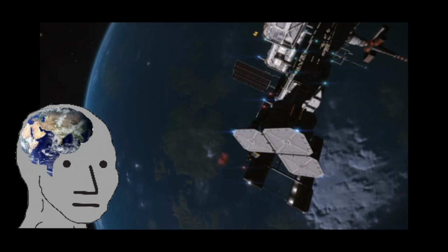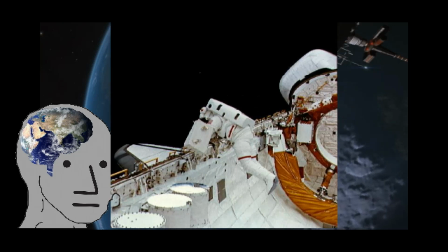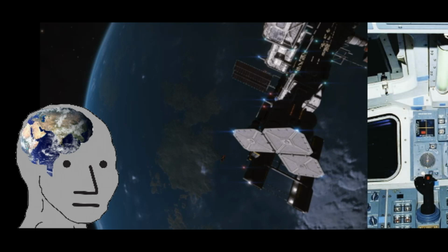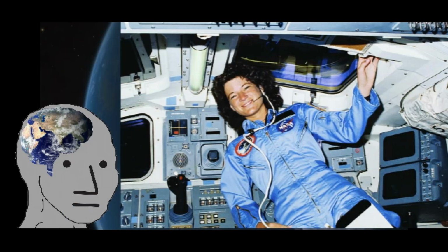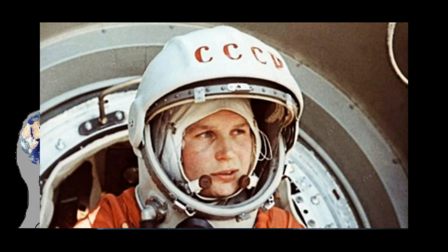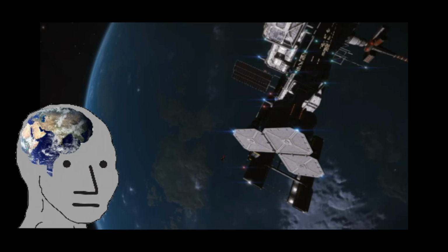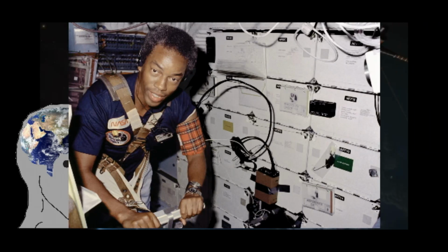STS-6, the first flight of Challenger, would see the first extravehicular activity outside the shuttle. Story Musgrave and Don Peterson spent just over 4 hours in the orbiter's payload bay and performed various tests. STS-7 saw the first American woman in space, Sally Ride. This to me is simply disappointing, as the first woman overall to travel in space was Valentina Tereshkova in 1963. STS-8, feeling similarly late to the game, was the first flight of an African-American in space, Guion Bluford.